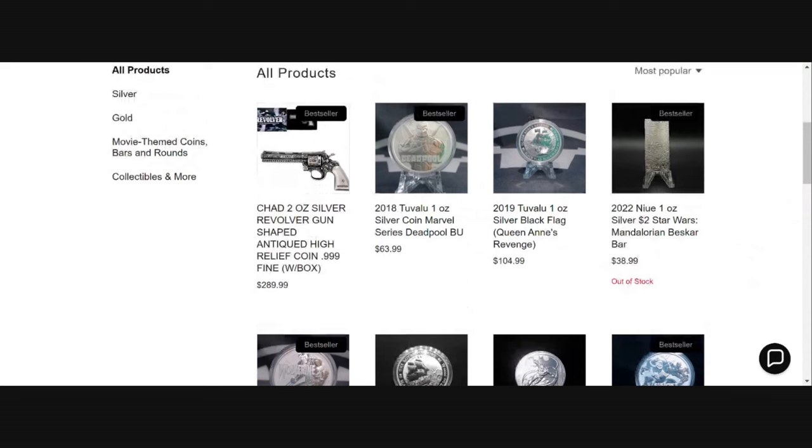I say great price. Yeah, it's $100 for an ounce of silver. Actually, a little more than $100 for an ounce of silver. But that's the way these collectibles go.